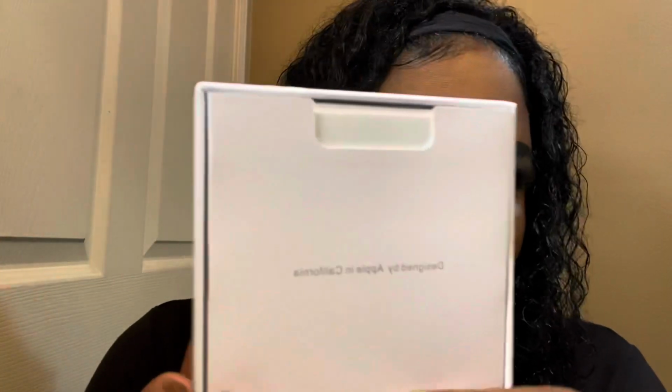So these are AirPods. Serial number. The back. Everything. When you open the box, designed by Apple. Y'all don't look at my nails, they rough. It has every little thing in the box, like the normal AirPod Pros, y'all. Everything, like, it's legit, sis.